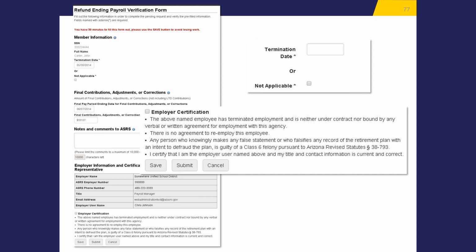Just for information, if someone in your office does know about this, it's a Class 6 felony.